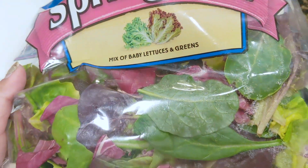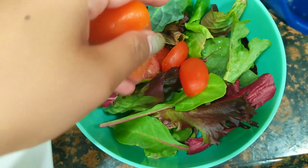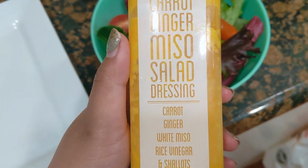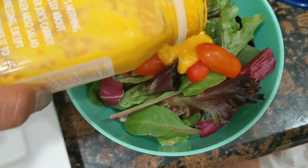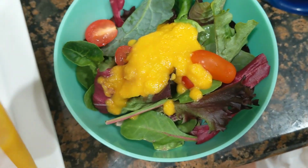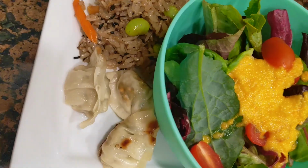I just use some spring mix as well as some cut up cherry tomatoes, and I mix it all together with this super yummy dressing. It's the ginger miso salad dressing from Trader Joe's. It literally tastes like the ginger dressing that you would find in a Japanese restaurant. It's really, really good, and it makes a world of a difference on the salad.